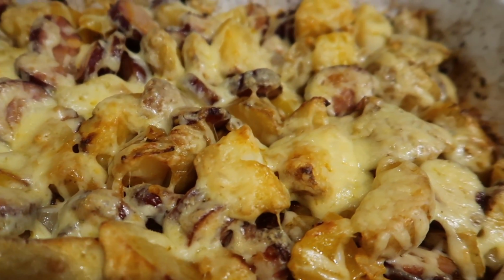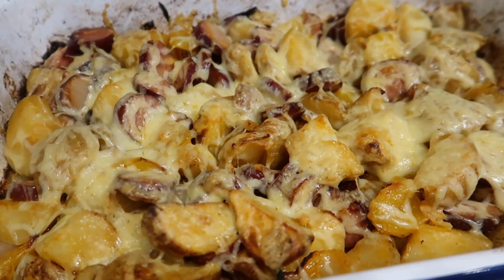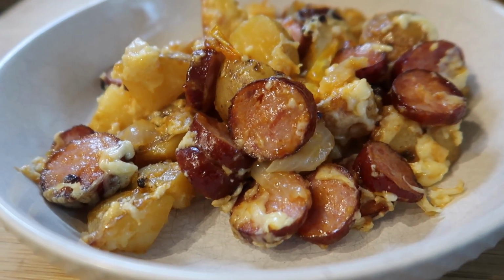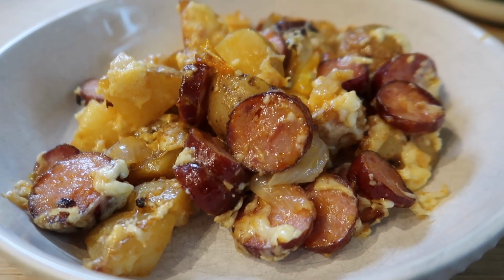I'm just about to serve it up, but the peppers have gone like invisible. There are peppers in there, onions, kielbasa and some grated cheese. So I'm just going to pop it in the bowls. So here we are, same thing, just in a bowl, not much different, but I thought I'd show you it served up. So that's what we've got for dinner tonight.